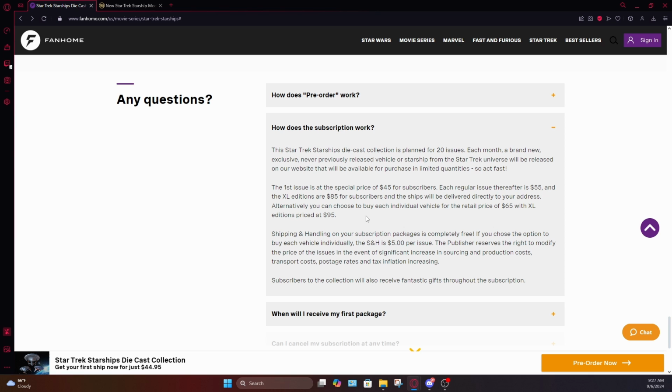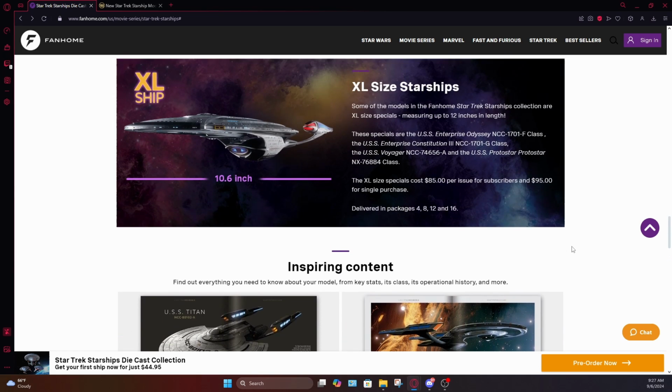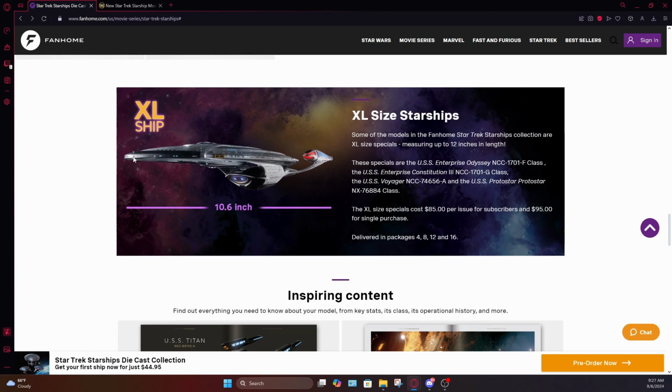Honestly, though, I'm thinking about buying into it, though I don't really care about every ship in the collection that they've announced. My big concern here is XL Enterprise F, and mainly the reason I'm signing up for the subscription is so I can get that ahead of time and make sure it doesn't sell out.